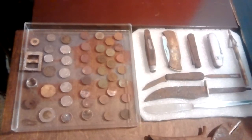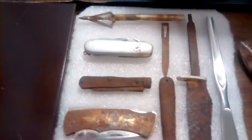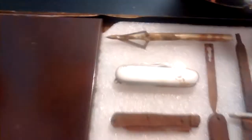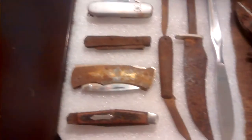And as always, I try and be informative and a little bit of story to go along with it here. Anyways, that hunting knife there, it was found on my own property, and the silver one there was found on my grandpa's old property. So the rest were all found in the bush.